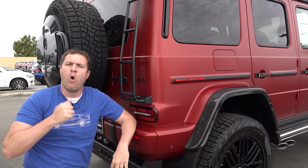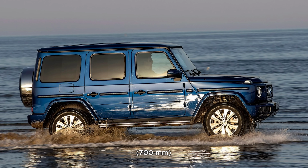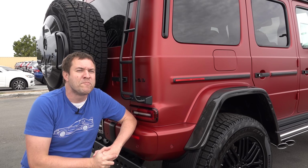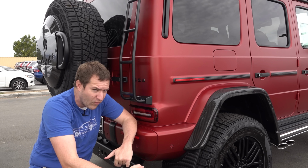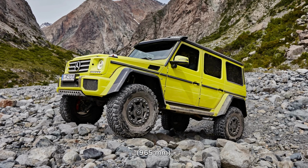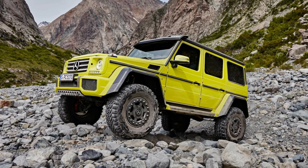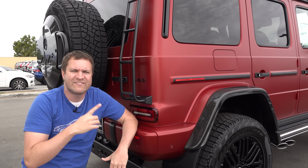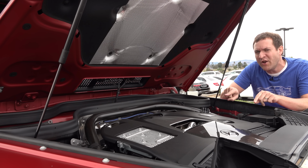For instance, water fording depth. In the standard G-Wagon, 27.6 inches of water fording, which is fantastic. This can do 35.8 inches of water fording, which is really fantastic. But the old 4x4 squared could do almost 38 inches of water fording before it would start to have an issue. So it was more capable off-road. The new one is just not as off-road insane as the outgoing squared. Except in one important area, under the hood.